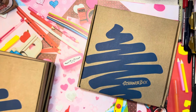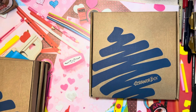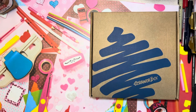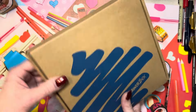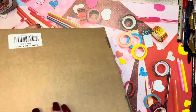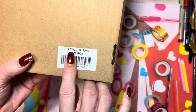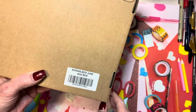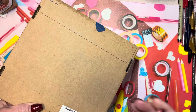So I didn't just get those, I also got this one. And I bet you're thinking, oh my gosh, you've spent hundreds of dollars with Scrawler Box. Nope, I didn't. But I don't know what's in them. Well, I did know, because I could view them, but these are the old boxes, June 2022 Scrawler Box. Now I don't know if they have any left. I'm sorry to say, I didn't go on today and check.